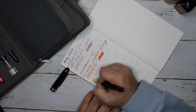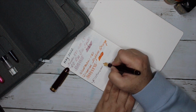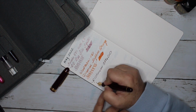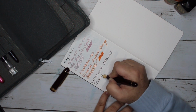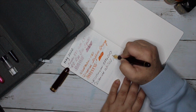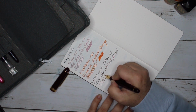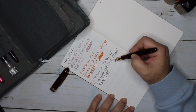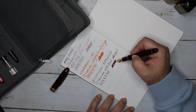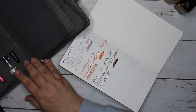So this is a Platinum. That's an extra loop. 3776. This has a medium nib. Writer's Blood. Such a wet ink. But lovely color. And I think they go very well together. This pen is a little bit on the dry side for me. So using this ink has been really nice with it.